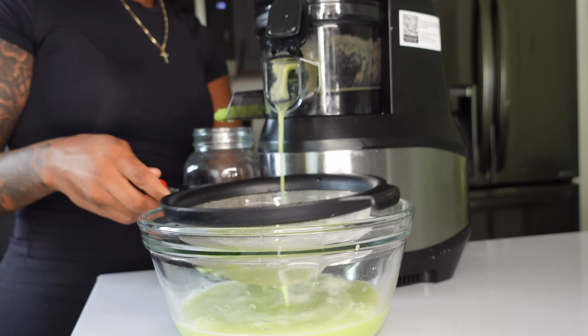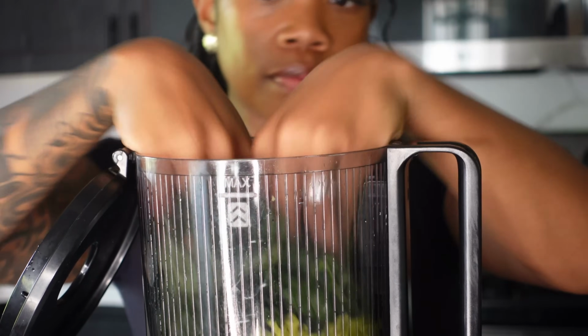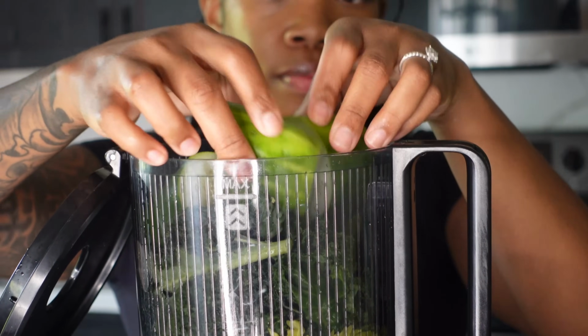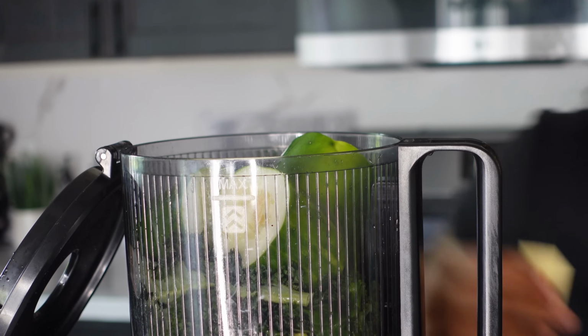And there you have it, 2 of my go-to detox juices that I love incorporating into my wellness routine. Whether you're looking for more energy, glowing skin, or a digestive reset, these recipes are a powerful way to nourish your body from the inside out.